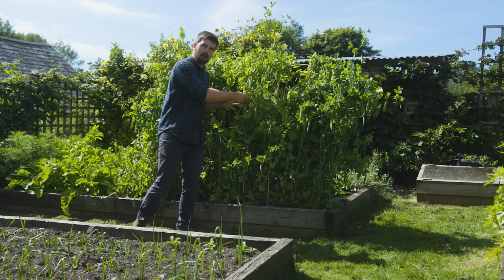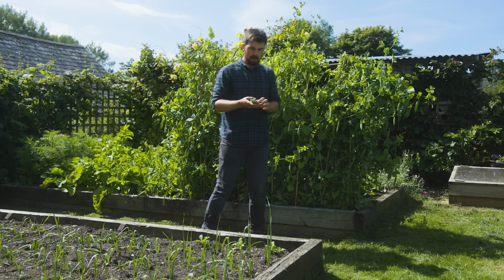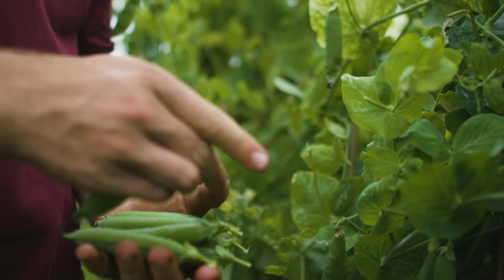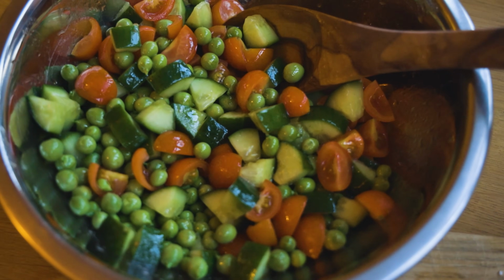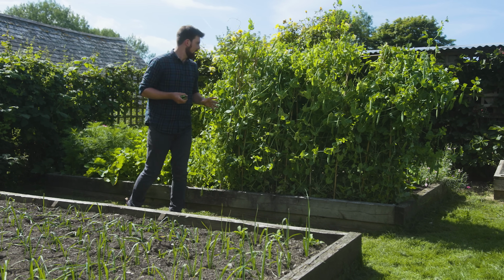I've got an L shape of Alderman peas and these have been cropping amazingly. We've got beautiful big pea pods and harvesting loads, made a really nice salad. All you need are garden peas, a lot of them, tomatoes, cucumbers, a bit of salt, bit of olive oil, absolutely delicious, a pure taste of summer.